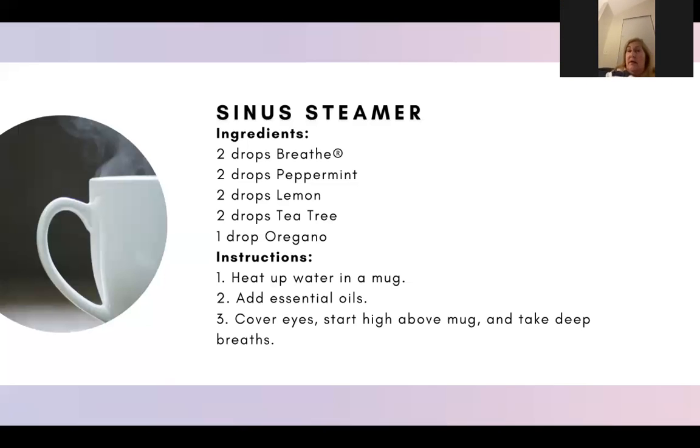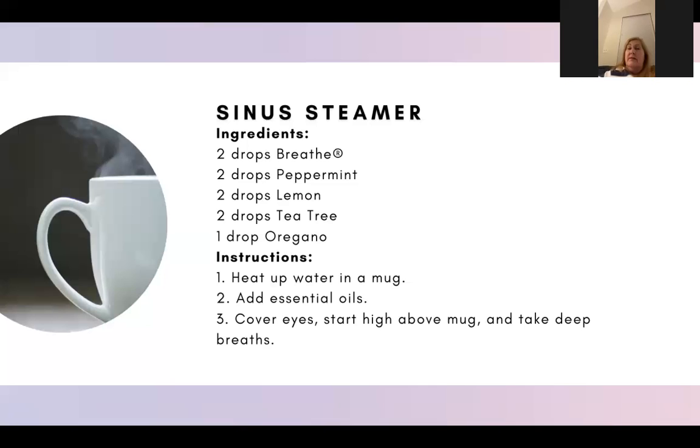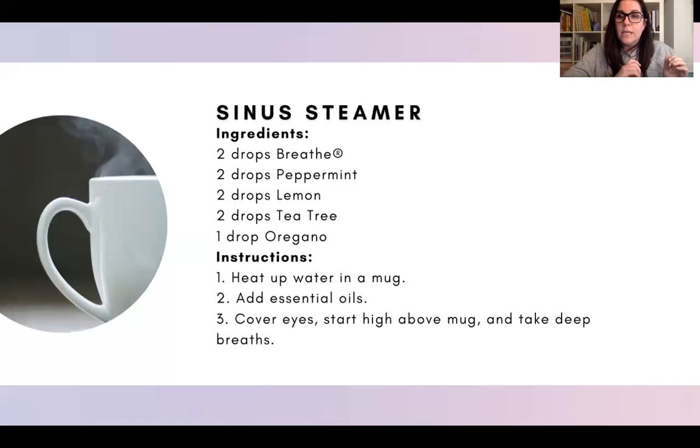You know how every person has their own signal that you're starting to get sick? For me, my throat starts to feel a little lumpy when I swallow. The first inkling that I have that, I start taking oregano internally.